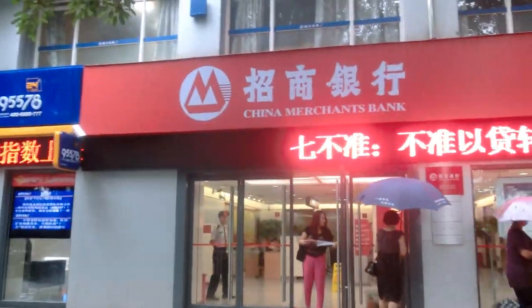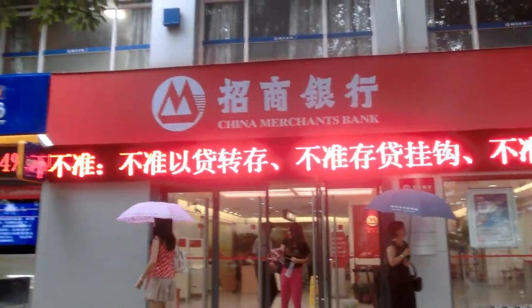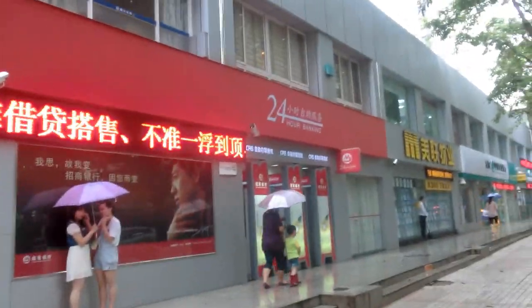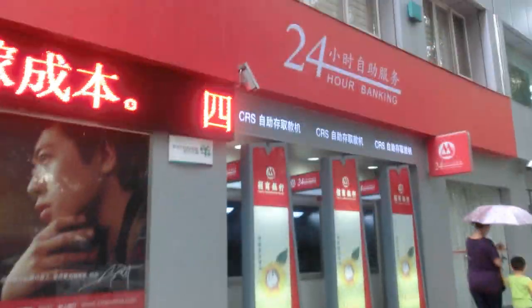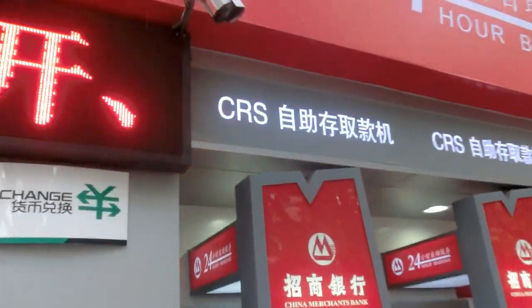Okay, it's raining again. Anyway, I wanted to show you this bank. This is my favorite bank, I guess. This and Construction Bank, China Merchants Bank. And this is where I'm going to make a cash deposit and show you how it works. What you need to look for is that it says CRS, which means cash recycling, something like that.